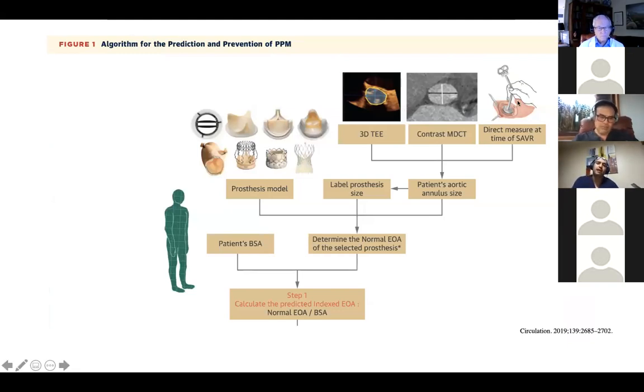How do we have to approach the small aortic annulus? Well, we have the echocardiogram, the CT, we have the surgical measure, and the thing we have to think about is the patient, and we have to try to offer the best valve possible for the patient.